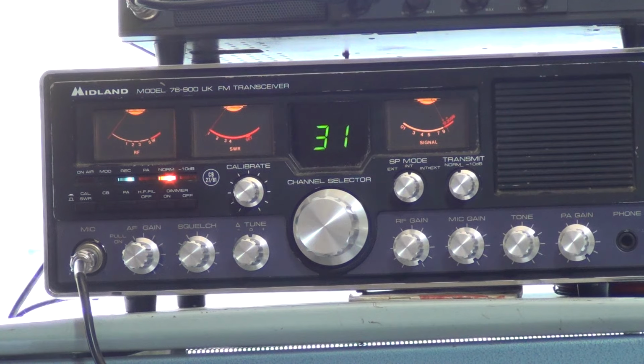Tango 21, testing Amstrad 901 with our standard replacement mic, testing 1, 2, 3, 4, 5, 5, 4, 3, 2, 1. I'm not going to go into low power because the set doesn't suffer from hum. Now we'll go over to the customer's Palmer replacement mic.